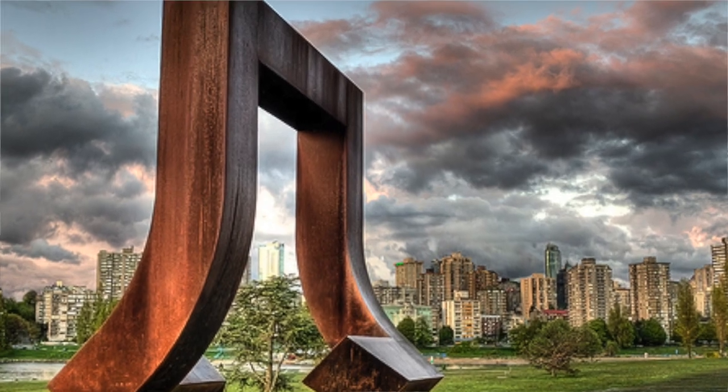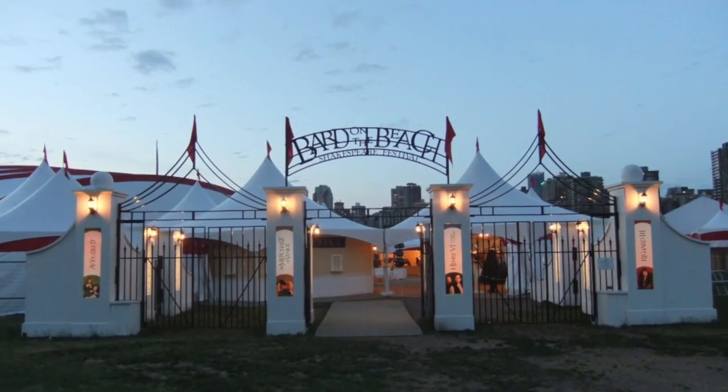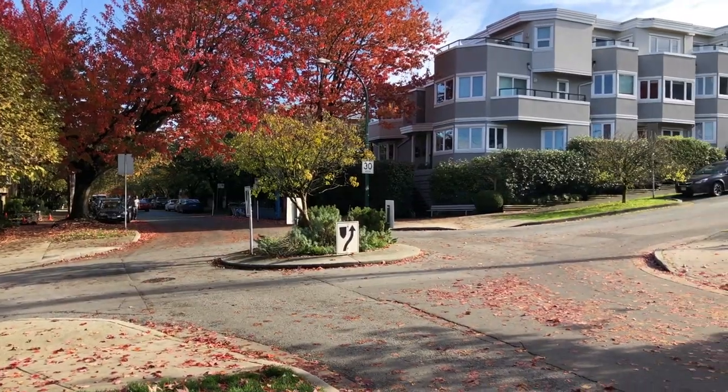It is also home to Vanier Park. Now, this fabulous green space is home to some of Vancouver's best family-friendly attractions, including the Maritime Museum, the H.R. McMillan Space Center, and the Museum of Vancouver. It is also home to Bard on the Beach, the renowned Shakespeare Festival that takes place here in Vancouver every year from June to September.